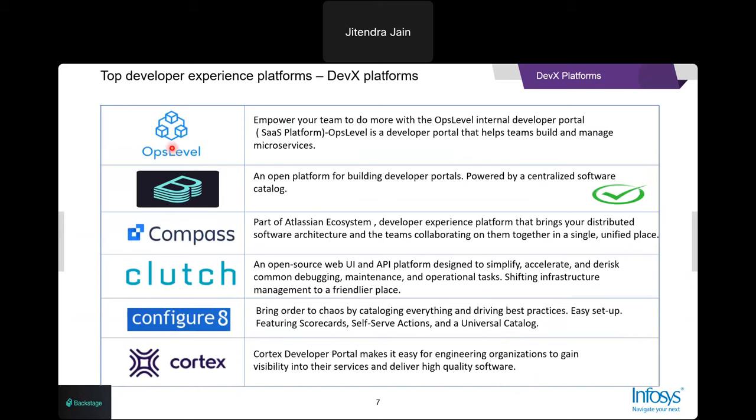So for example, OpsLevel is one of the popular platforms, a SaaS platform. It handles the developer portal and all of that, but the only challenge is it comes with licensing costs. It's not open source. You have to tie up with the vendor, pay a decent licensing fee, and then onboard the OpsLevel team to make it happen, right?